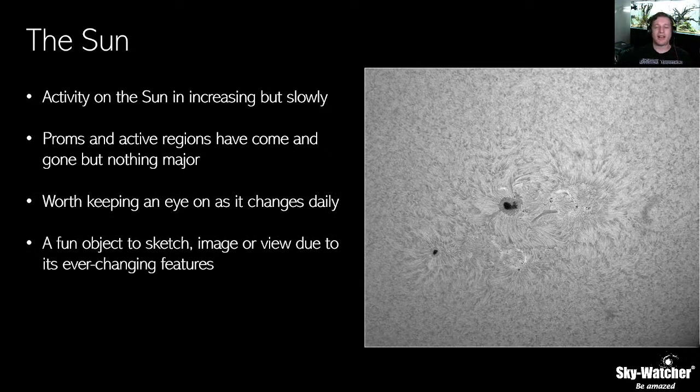The sun is a great object to observe. Obviously, it's very convenient for a lot of us because it's during the day. It's also warmer for the most part. But it is a great object to view. You can sketch it, you can image it, and it's very dynamic because it changes hour by hour and day by day. So excellent target to observe.